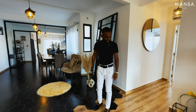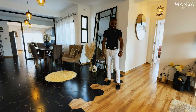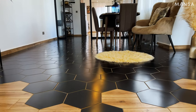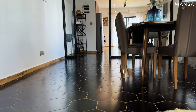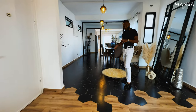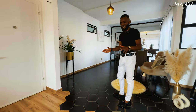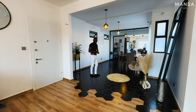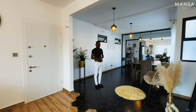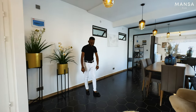And before I forget, Willis, have you noticed the tiles? Yes. These are ceramic tiles with a teak wood texture, and on this side we have porcelain tiles. I like the contrast, the black and the teak contrast. This is a very unique contrast that you haven't seen anywhere. I don't think we have visited a house with black tiles. No, so this is the first one I can remember. And especially the hexagonal shape.